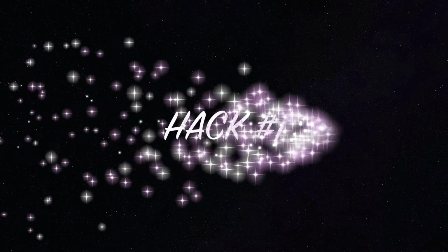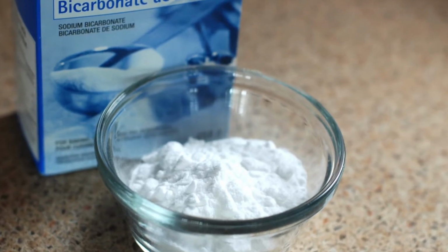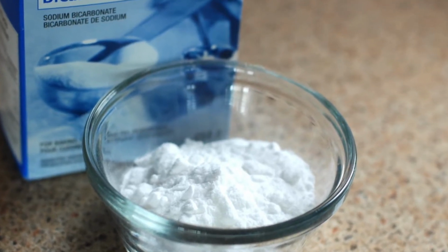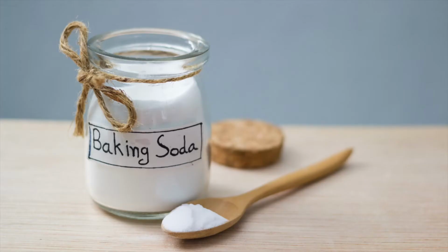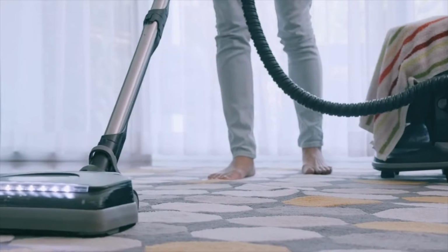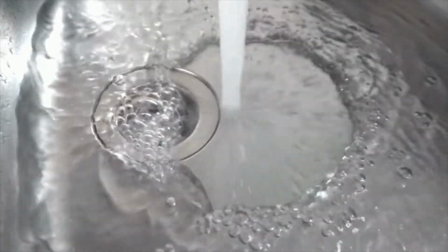Hack number 1, baking soda is king. Growing up, we always had an open baking soda box in our fridge. I do the same, but why not put it around the house in different rooms and put it in a cute little container? Sprinkle on the carpet and rugs to freshen them up, and in the sinks to absorb pipe odors.